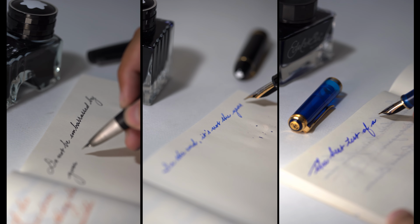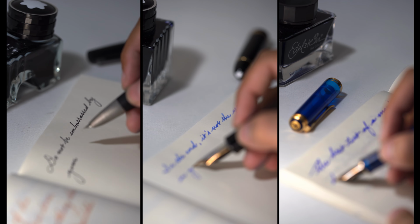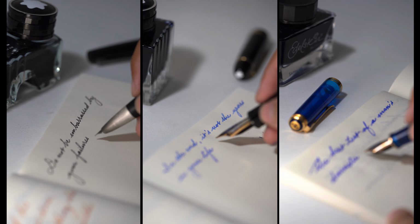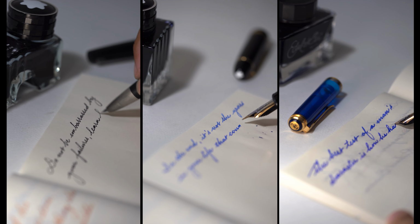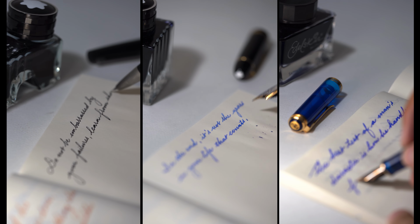The M800 nib is also 18 karat gold, and offers a slightly firmer writing experience compared to Montblanc. It's well balanced in terms of ink flow, and it tends to have less flex than the Montblanc, making it slightly better suited for those who need precision and reliability.